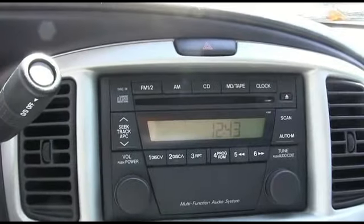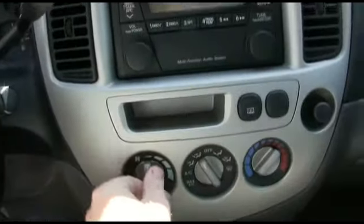CD, MP3, AM, FM stereo. Super cold AC right here, guys. Oh my goodness. I'm going to turn it down before I get frostbit. Cruise, multifunctional steering wheel, only 94,000 miles.